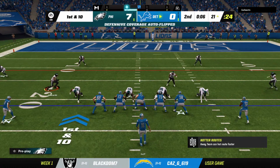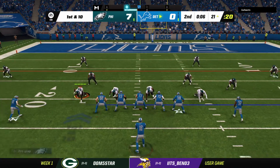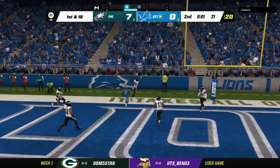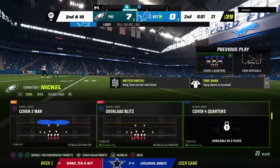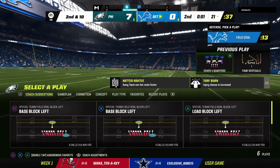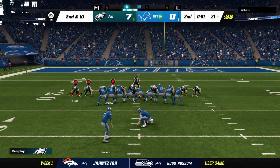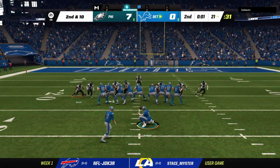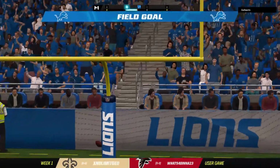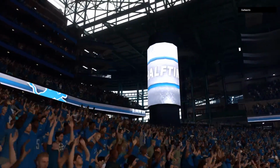Back-to-back good plays have them on the move. On first down, Goff now to throw. And it's incomplete. Took a shot, couldn't connect. To this point, I've been impressed with the work defensively. They have not allowed a lot of receivers to run free. And there's another example, another incompletion. Badgley's kick is good, and that will do it for this first half. So we've reached halftime here on opening weekend.